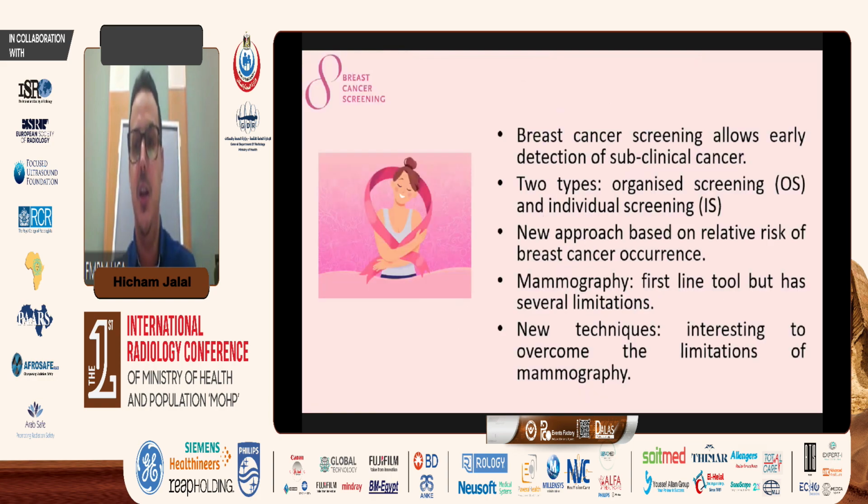Breast cancer screening allows early detection of subclinical cancer. We have two types of screening: organized screening and individual screening. Now we try to have a new approach based on the relative risk of breast cancer occurrence. Sure, mammography would and should be the first-line tool, but it has several limitations. And now we have new techniques which are interesting to overcome the limitations of mammography.